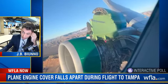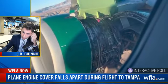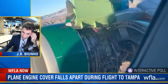Delta 1675, turn left direct Cowboy. Left turn direct Cowboy, Delta 1675.